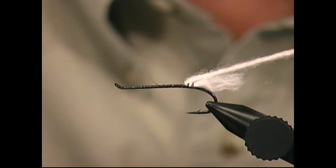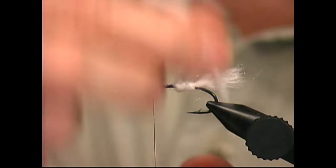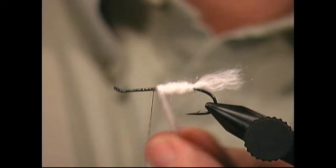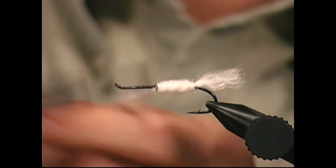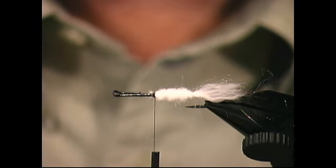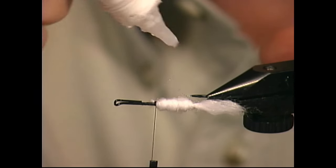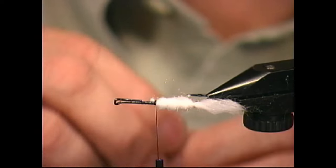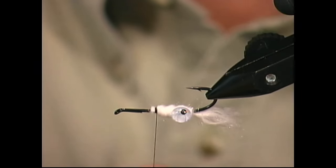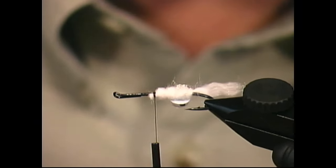The next thing I'll do after moving my thread up to the front is wrap the body with the Antron yarn. I'm going to build up a spot right in the back so I have plenty of space for my eye. Then I'll bring the yarn forward to about the halfway and tie it off. The next thing I'm going to do is take some Zap-a-Gap and put a drop right on the back of the Antron yarn, and take a doll's eye and stick it right to the back of the fly. I have an oversized eye, which is going to give that trout something to key on when he strikes this fly. And I'll put another eye on the other side.